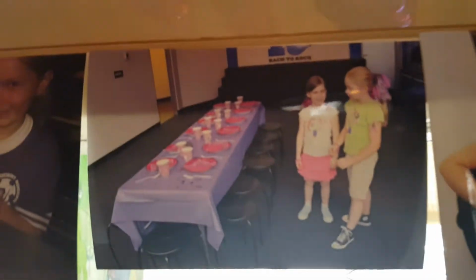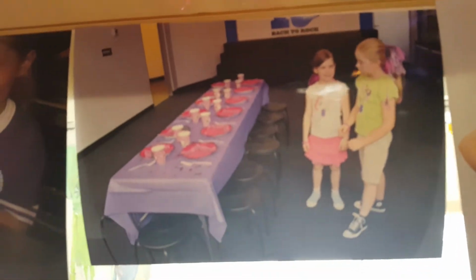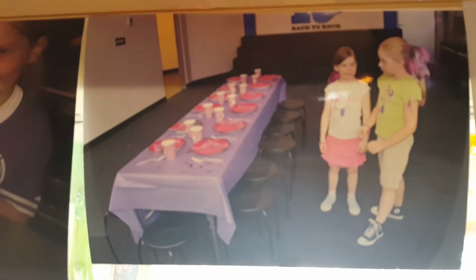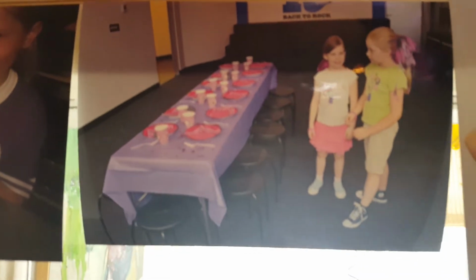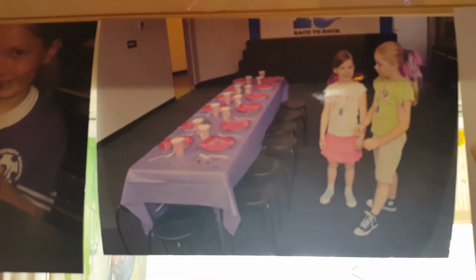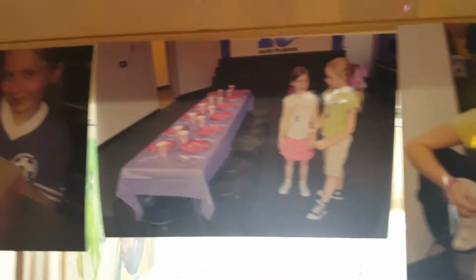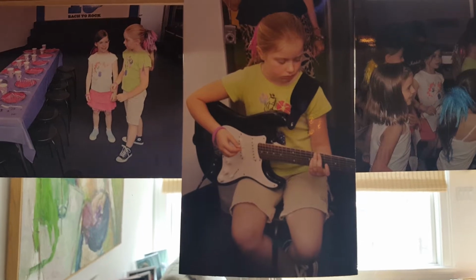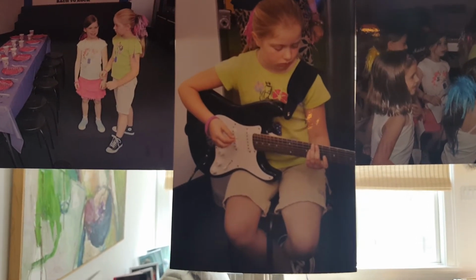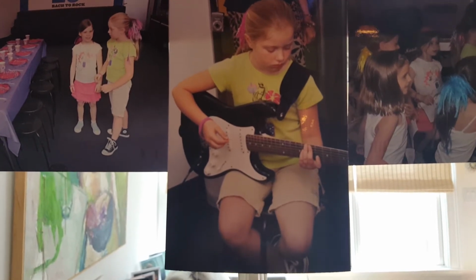This was the party table at Bach to Rock, where they do electric instrument instruction, and they have a little sound studio. So they also do birthday parties, obviously. You pick a song, and they teach you all the different parts, and then you and your friends make a recording. So Anika picked We Got the Beat by the Go-Go's, and here's her learning the guitar part, and she also did the piano part. She had already taken piano lessons a couple of years by then.